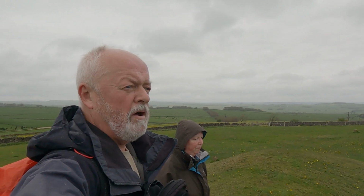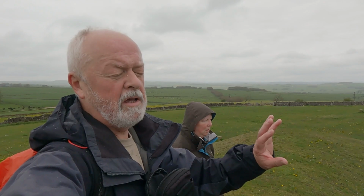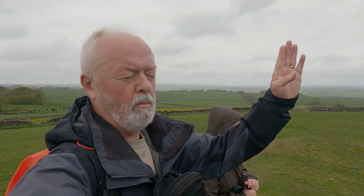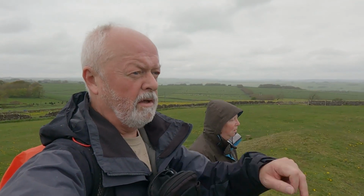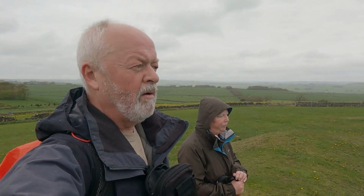Wow, look at that. 4,500 or so years old. And I reckon there's 40 stones. Some say they were always flat, others say that they were upright in shallow holes, but they're all lying flat now. And then later on in the Bronze Age there's a burial mound that was built at one end of it.